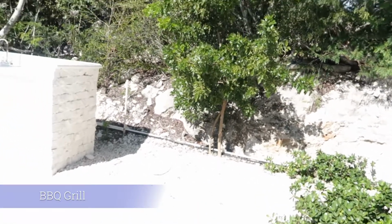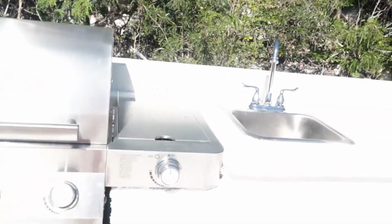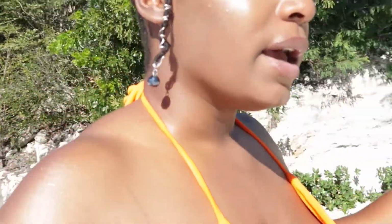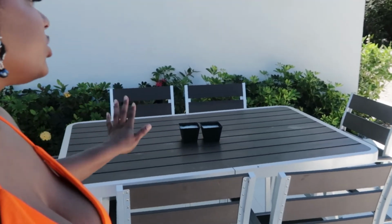It also has a grill. So if you were planning to have a party or if you wanted to barbecue, you got a whole grill right here. Now tell me what Airbnb got a grill and a fire pit. I'll wait. So now we're going to go over to the other side. We do have a pretty basic seating area right here. You want to sit here, wait for the food to get done, or you just want to get some shade, then you sit over here.